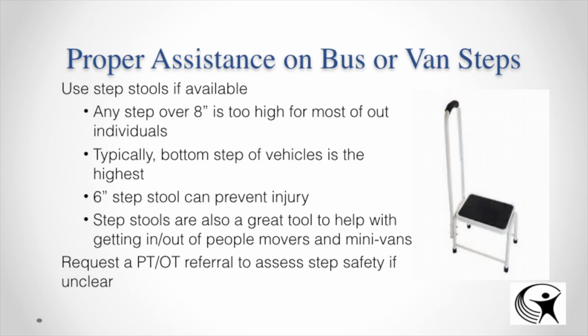Now, the morning presentation talked about step stools, and they didn't like them at all. I agree, but with transportation, I think they can be a help, especially with vehicles where that first step is very high on some of those buses that our individuals use. So having a step stool, and I was going to bring one. Our transportation department has nice, hard plastic, lightweight, non-skid ones. They're about 6 inches high, and they're awesome for that first step.